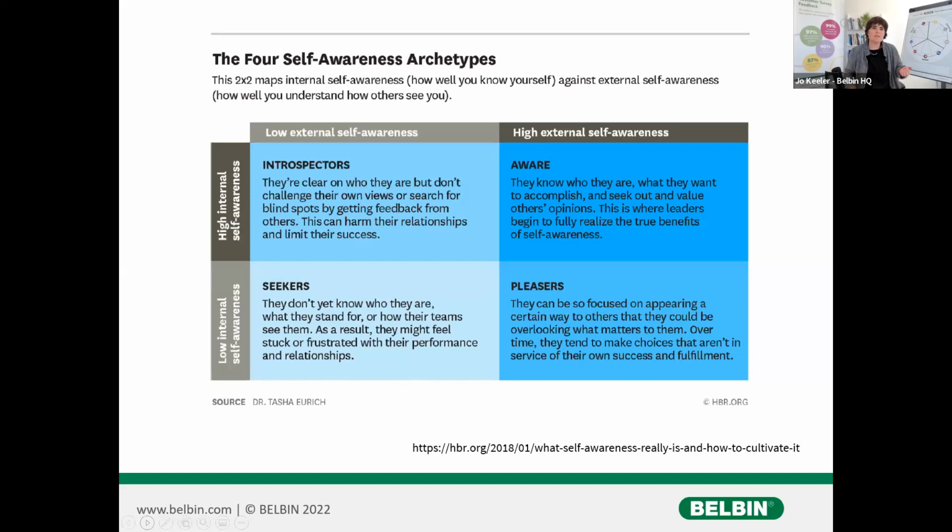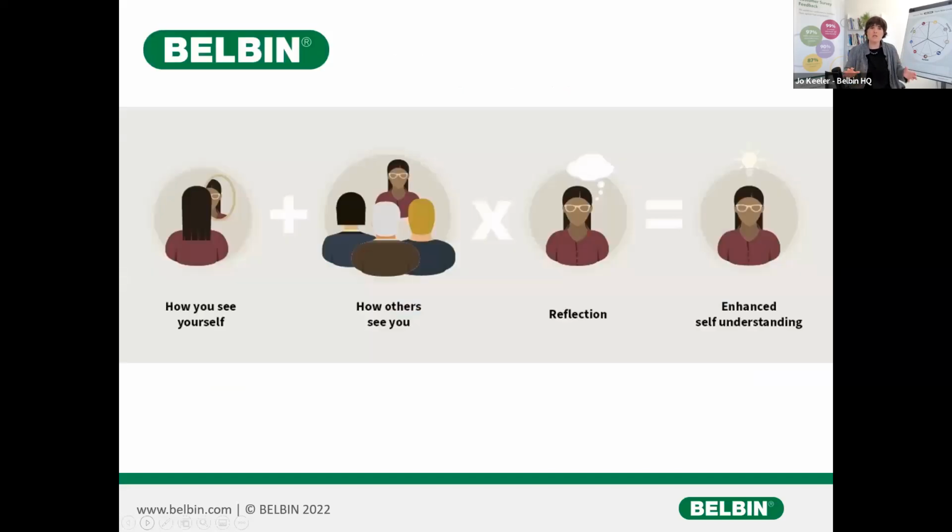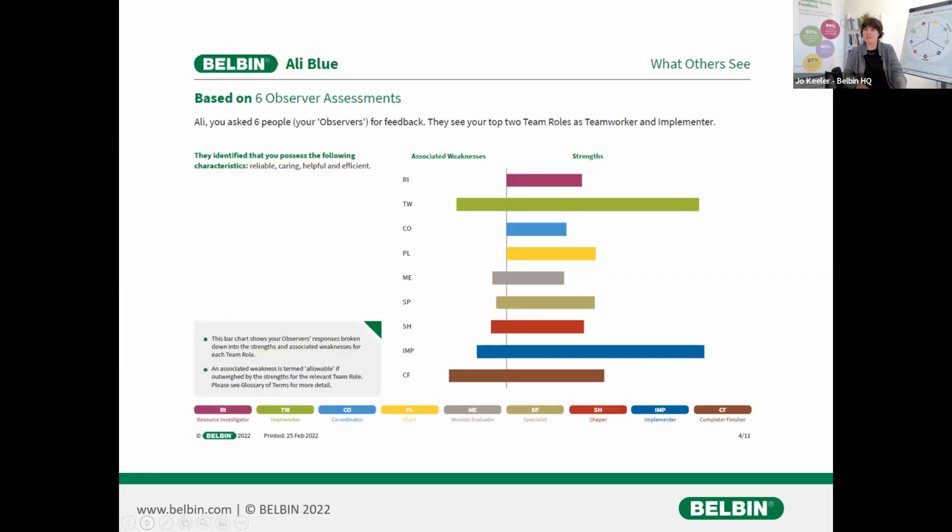So putting a Belbin perspective on this, what we're doing is we're looking at how you see yourself. Then we're looking at how others see you. Have that time for reflection, and that is where the enhanced self-understanding comes in. So we're now going to be looking at how others see you. And this is where the observer assessments come in. This is the next page of the Belbin report. So this is how you've seen yourself. What do other people see?